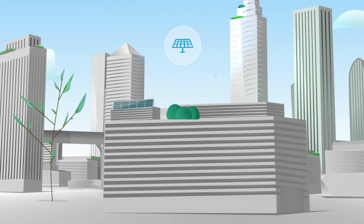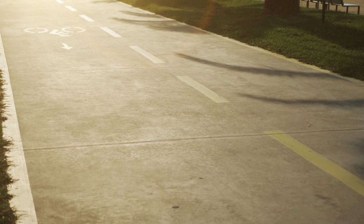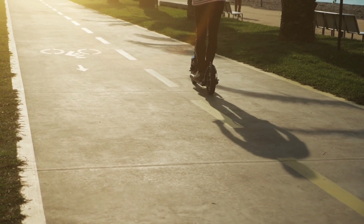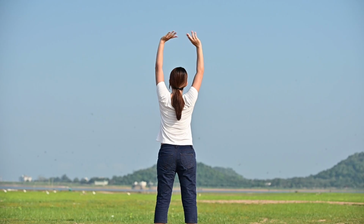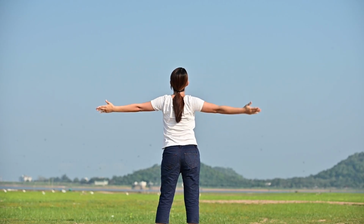Chapter 2. The power of your feet. Walk, bike, and ditch the car. Switching to walking or biking instead of driving is one of the most sustainable choices you can make. The average car emits 4.6 metric tons of carbon dioxide per year. Walking and biking are not only eco-friendly, but they also improve your health.